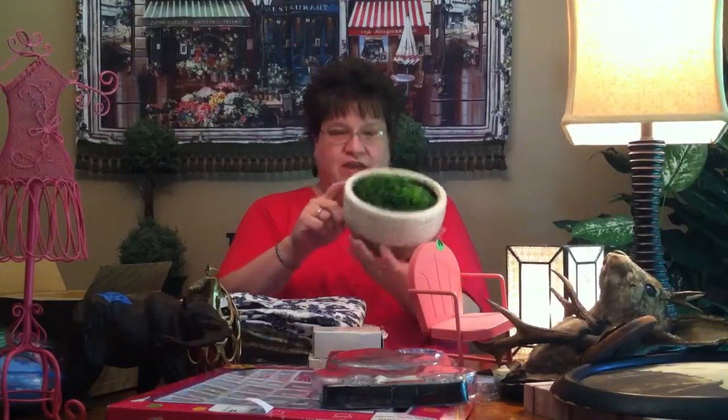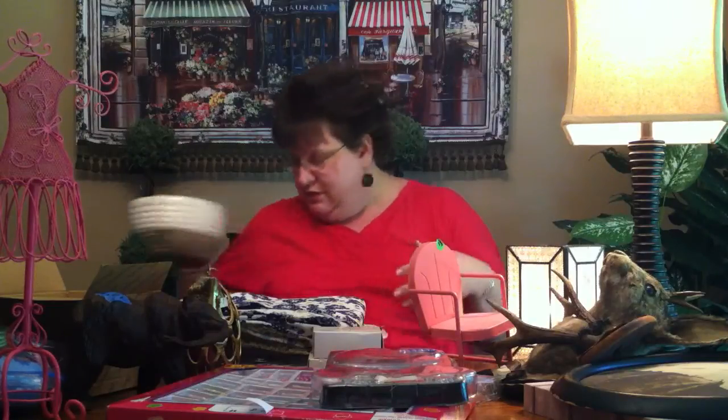This was really cute, but it's coming apart. So I'll have to show that to you. It's just a ceramic vase. It was $1, and they had this kind of sitting on top, but it is coming apart. So I think I might have to do a little glue on that, but that was a whole $1.